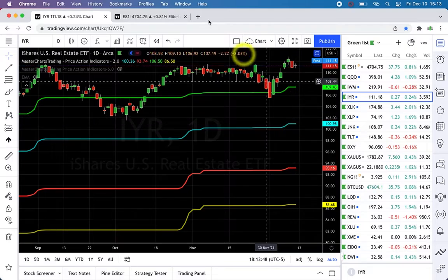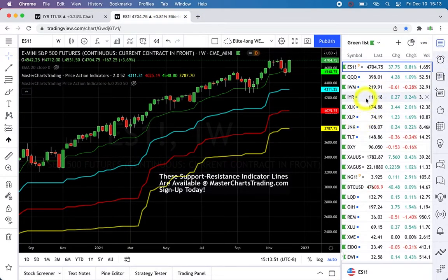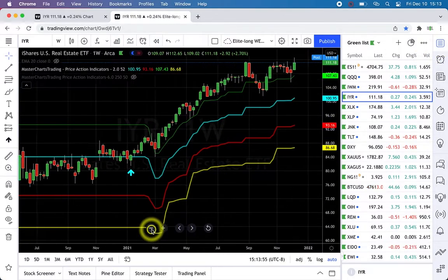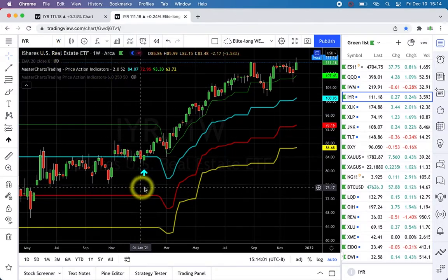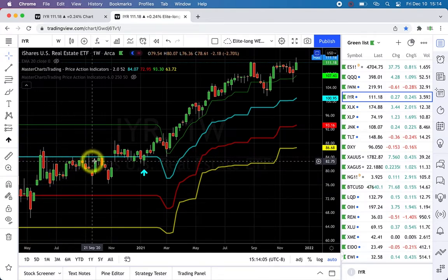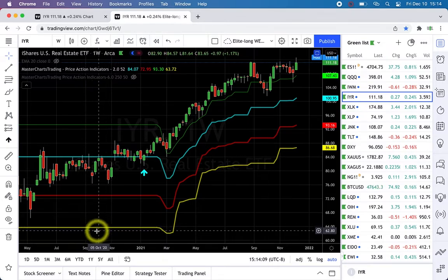Correlations are very high. I wanted to show you a few stocks which are indeed breaking to new all-time record highs. And here's one, real estate, IYR. So this is a weekly chart, and you can see how easy it is, what I'm doing. Basically, when the stock closes above the blue line, we buy it there. We put our stop at the yellow support resistance line.